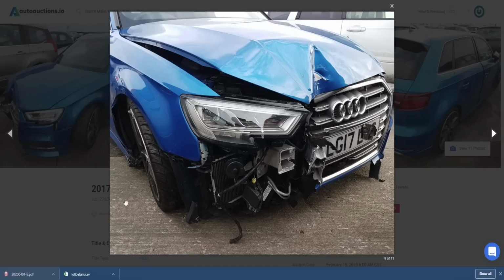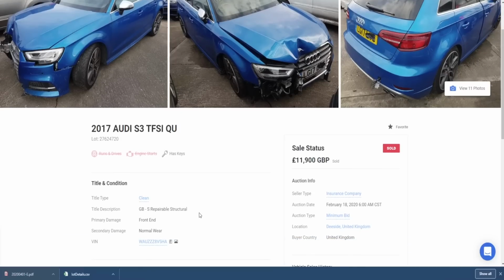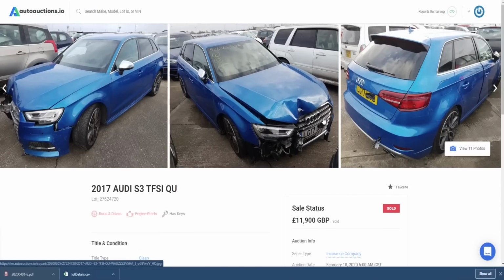So how much did this car go for? Well, this car sold for £11,900. So not a bad price, but this is a category S. So when that person who buys this car comes to sell it, then they're obviously going to be selling it at a much reduced cost. And that's the key thing here, the cost of the car. Even though when I do sell my car, I will tell the person that it's damaged, because my conscience wouldn't allow me to sell it as a clean car, even though it has no title. But it's going to obviously fetch more money than a car that hasn't had damage. So there you go, there's another example. Let's take a look at one more car.